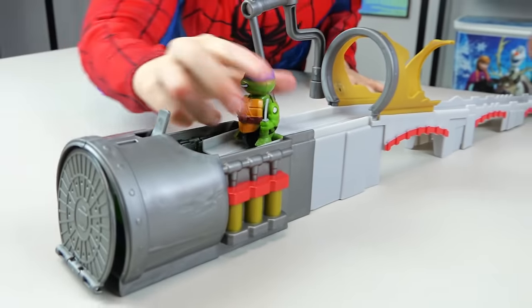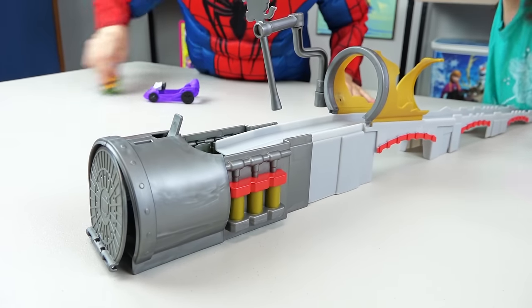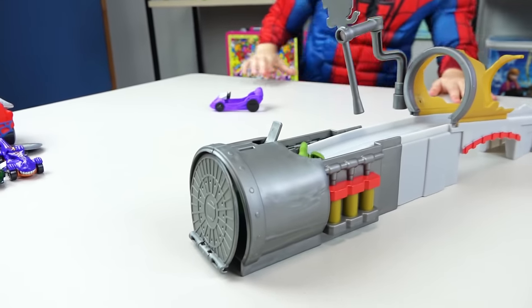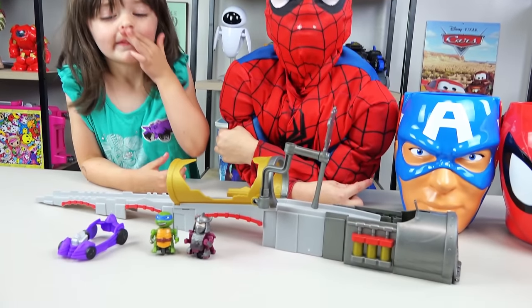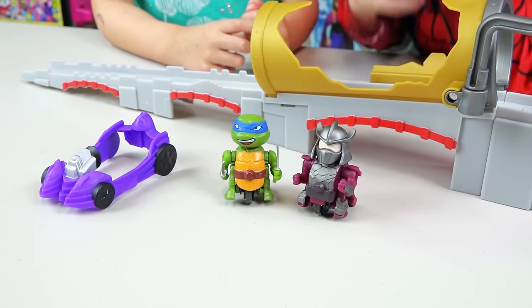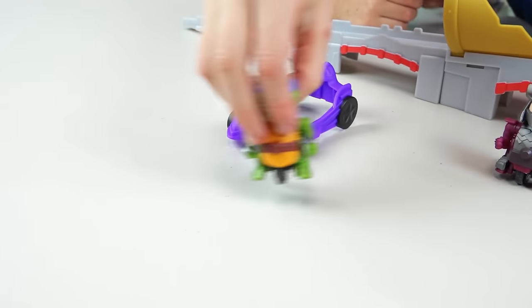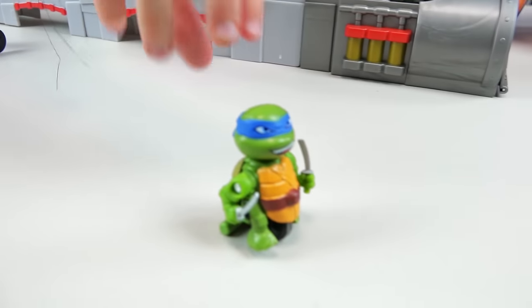Oh, wait. Whoa, I almost made it. Woo, he made it. Leonardo. Well, I don't know what I think about this track, but the little car things are pretty cool. Yeah, I like all of it. You do? Even though we couldn't get it to work? Oh, well, that's okay. They're pretty cool. I like the little figures. Yeah. It's so much fun.